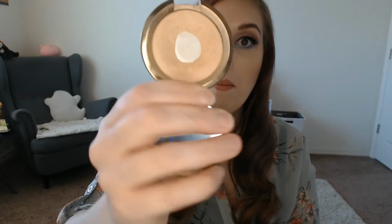As many of you know, Becca will be going out of business in September this year, and I love this highlight. So I may roll this out next month because I would like to keep having this in my collection. It's just one of my favorites. It's so beautiful. And I love using it because it's just a lovely pink highlight. So I may roll this out next month. We shall see. But I'm pretty happy with the progress I have made.